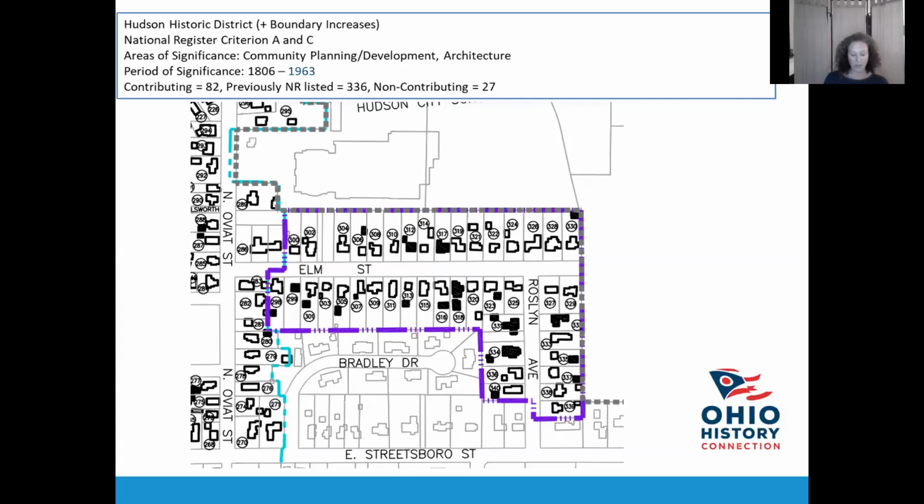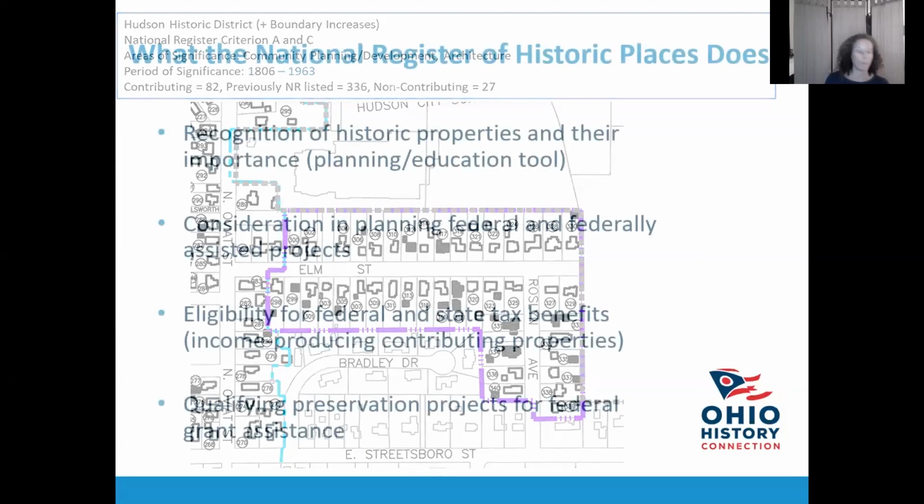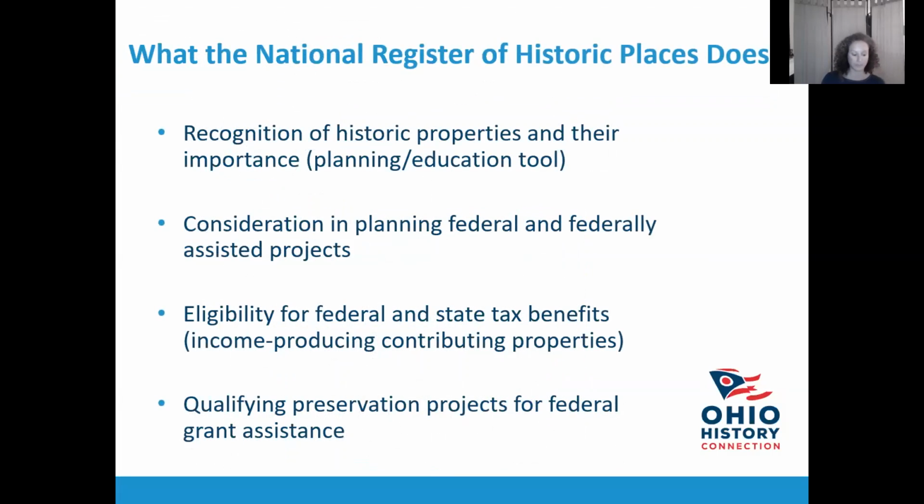But first, let's take a look at the basic information about the National Register program. So the National Register of Historic Places, first and foremost, offers a sense of pride by honoring and recognizing those properties worthy of preservation for their historic and architectural significance. And because of this, listing can be a very important planning and education tool.